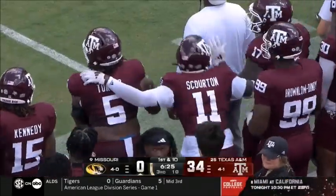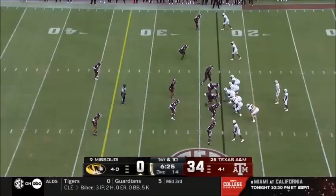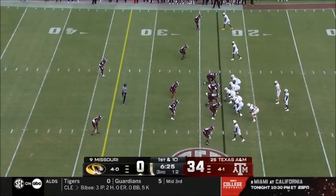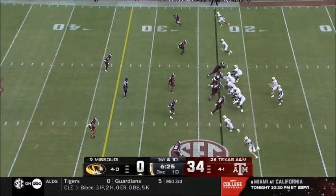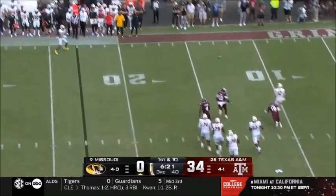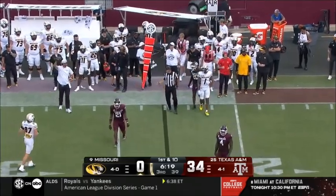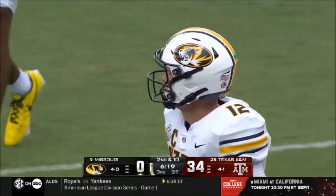Scourton's happy. He's dancing. Remember, he grew up nearby in College Station, but he didn't look like that when he was being recruited, and that's why he ended up at Purdue. Now he's one of the best in the country. Brady Cook trying to escape that defensive line and then throws it away. Weiss was nearby as he was being tracked by Cassius Howell.